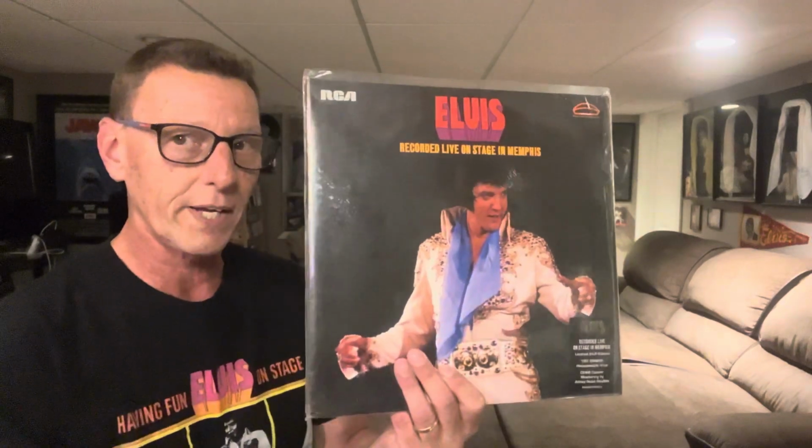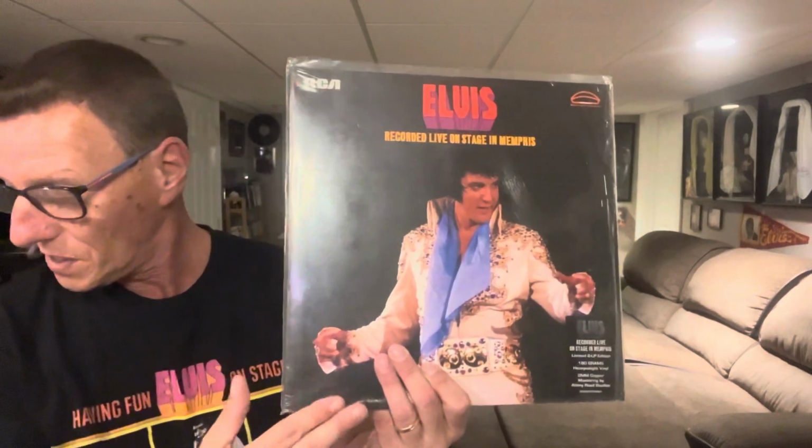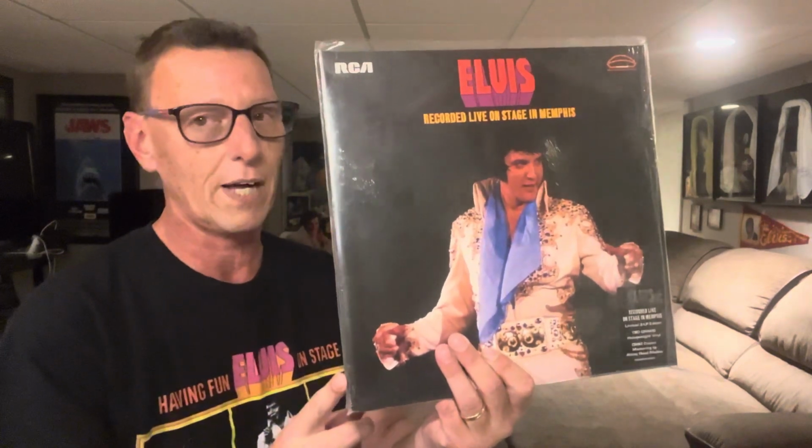All right, then next we have Elvis Recorded Live on Stage in Memphis, and the original release, of course, had the cover with the picture of Graceland on it. This is the FTD release, where it is a double LP and it has the full concert. And wow, this sounds amazing. This is my go-to when I want to listen to this concert.